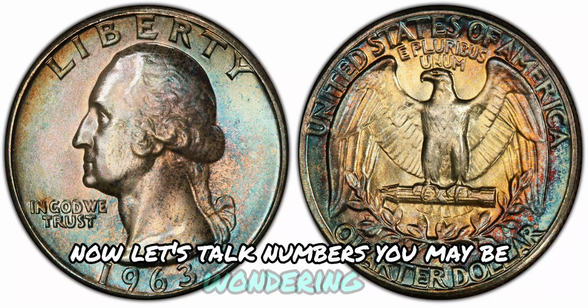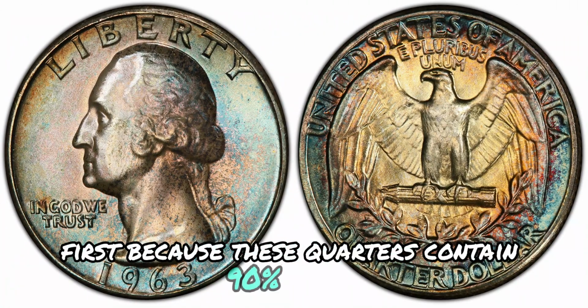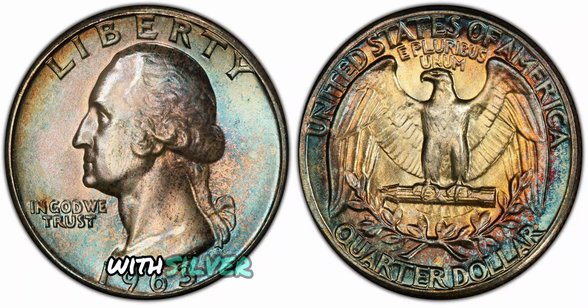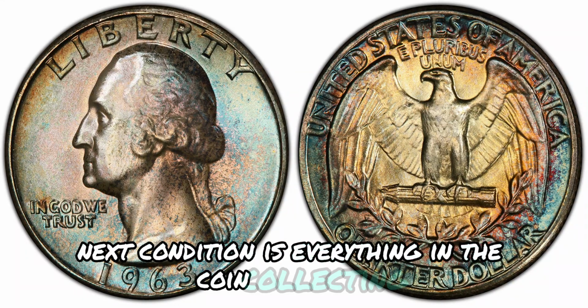Now let's talk numbers. You may be wondering, how could a quarter possibly be worth $23 million? Well, here's the breakdown. First, because these quarters contain 90% silver, they're automatically worth more than their face value. With silver prices fluctuating, a 1963 quarter can be worth anywhere from $5 to $10, just based on its metal content alone.